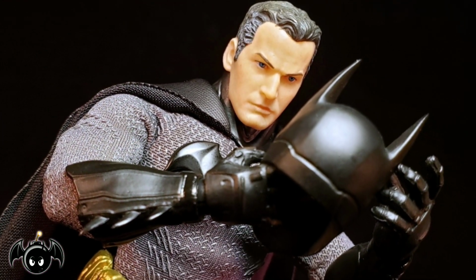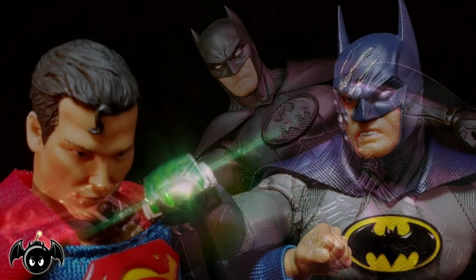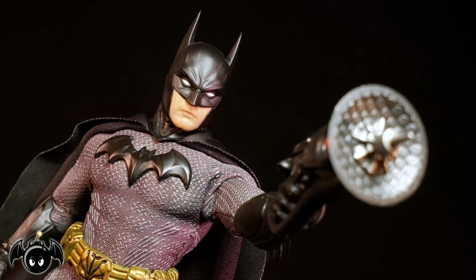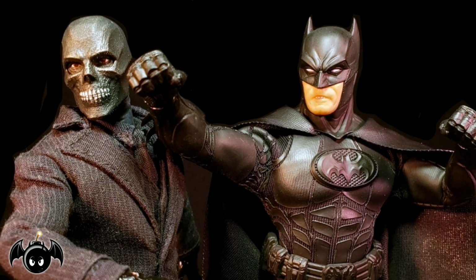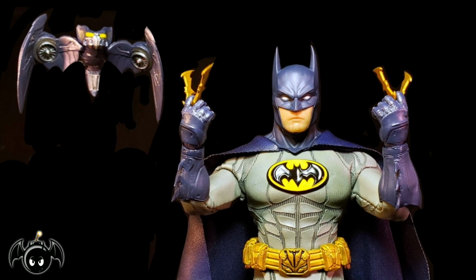In my opinion, there is no other company that makes better action figures than Mezco Toys, and these Sovereign Knight figures are a prime example of that. All the different versions, the great suits, the great colors, the great soft goods, all the crazy accessories, and overall just amazing action figures of the Dark Knight. That is why all of the Sovereign Knight Batmans get the number 3 spot.